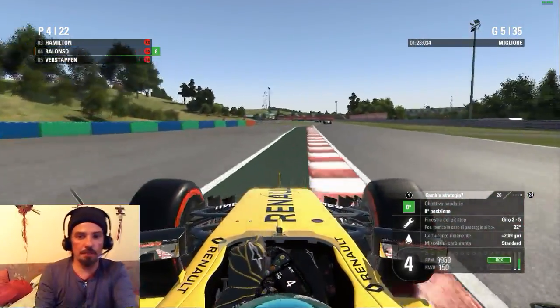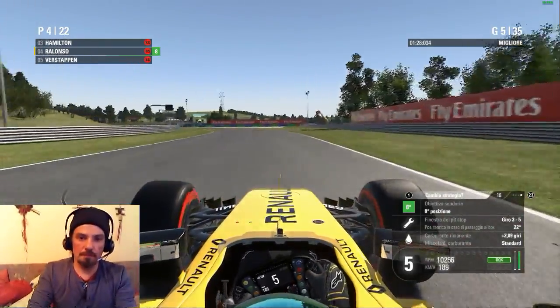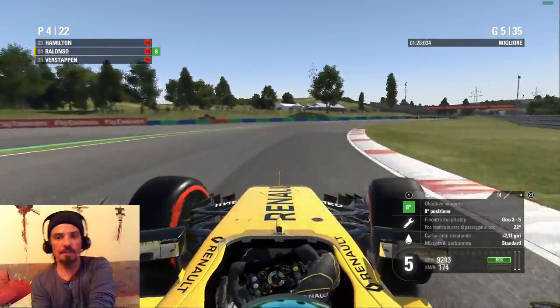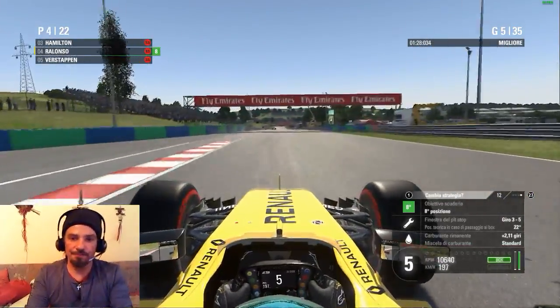Now let's get in the pits, guys, for a nice little tire change.